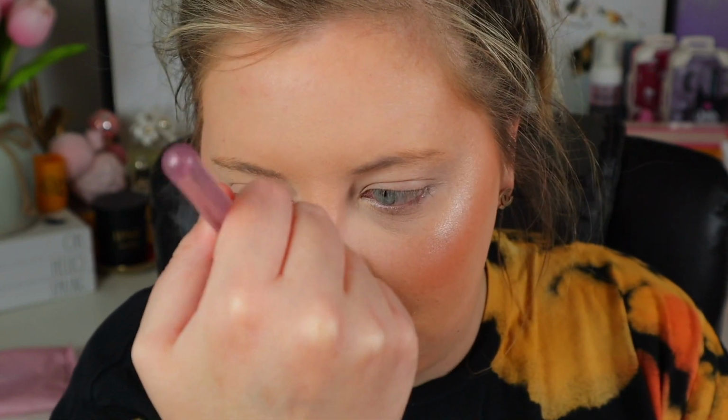Okay, so now taking from the Cantaloupe palette, I'm going to take the highlighter and just apply it where highlighter goes. Oh my god. Okay, this is a pretty highlighter. Look at that. I think this was like $3 too, so the fact that we're getting amazing color payoff and results on $3 products, like, yes ma'am.